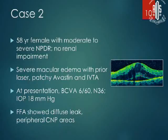Now at presentation when she came to us, vision was 6/60, N36, IOP was 18 mm. Now FFA, because she did not have a renal impairment, we did FFA, which showed diffuse peripheral CNP areas. So in this particular patient, apart from the factors that we discussed earlier, there are certain other factors that play.